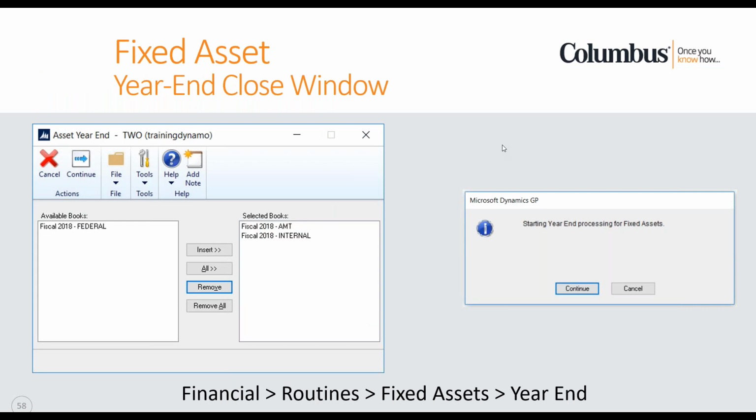So this is the fixed asset year-end close window, and it can be found under financial, routines, fixed assets, and then year-end. And you don't have to close all of your books at once. So if you have multiple books, you may intentionally leave your federal or your tax book out if there's something that you may be getting some adjustments or something that needs to be handled differently from an accountant. But the one you want to close is the internal book. So if you have an internal or corporate or financial book, whichever one is connected to the GL, that's the one that you need to make sure you close before you keep going, and that keeps everything in line.